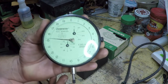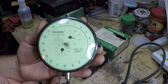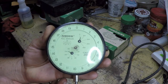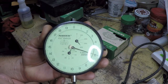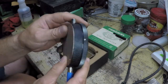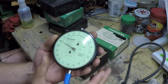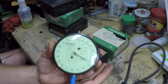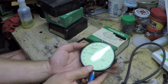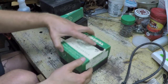I mean, how cool is that? Not one, but two subdials. Man, if only this was like an Interapid or a Brown and Sharp. Can you imagine? As it is, this still might be a pretty valuable indicator. This episode's already running long, I'm sure, so we better get moving here. Okay, so that's number one.